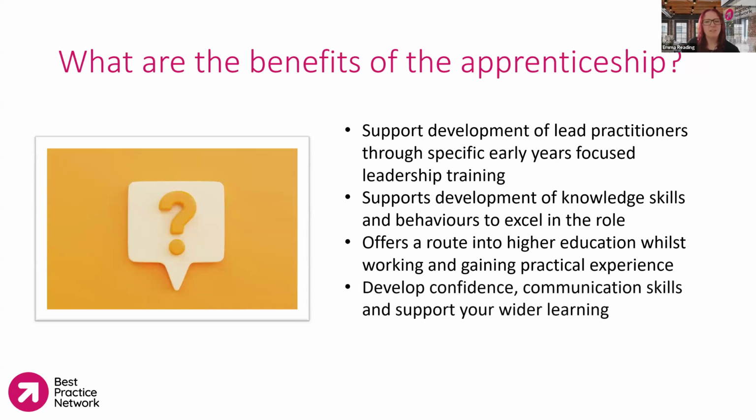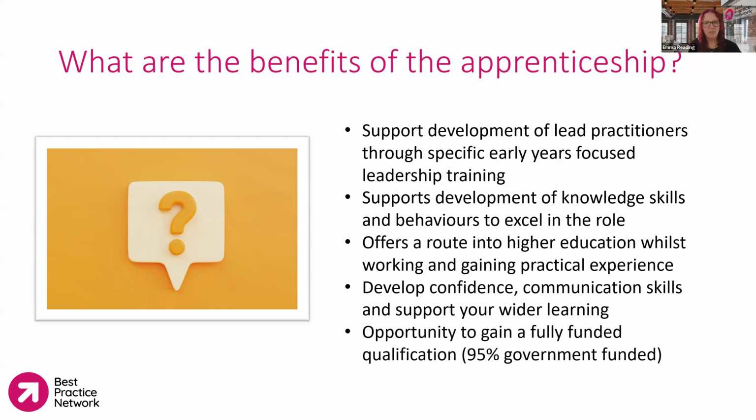Our programs are designed to develop your confidence, communication skills, and support your wider learning alongside just teaching you around the basic program. So we do a lot more extra things to develop your confidence and communication skills and support you as an individual. And it's an opportunity to gain a fully funded qualification.